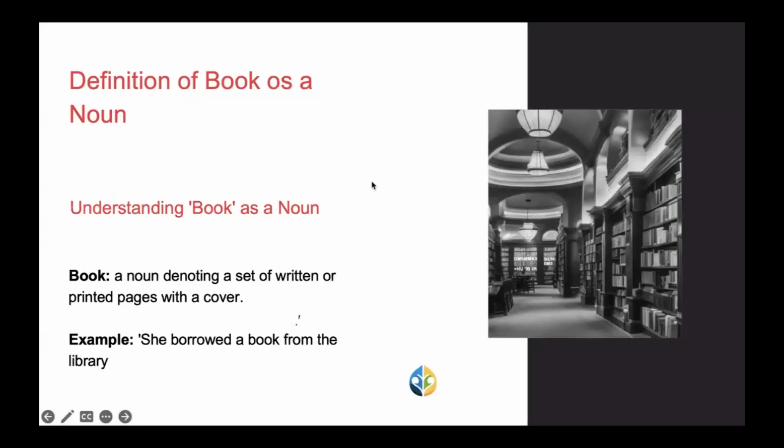Now we have book. Okay, so book as a noun. It denotes a set of written or printed pages with a cover. Of course, it can be electronic, but officially, that's what we're going to say. And as an example, she borrowed a book from the library.